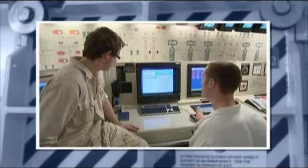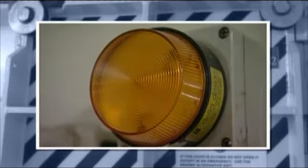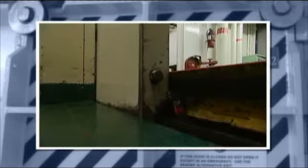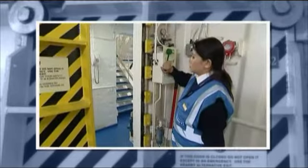In the first part of this program, we look at why powered watertight doors are such an important part of a ship's overall safety system, along with some of the immediate hazards. In the second part, we look directly at how to operate these doors safely.